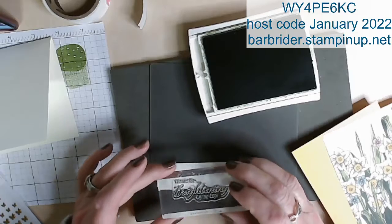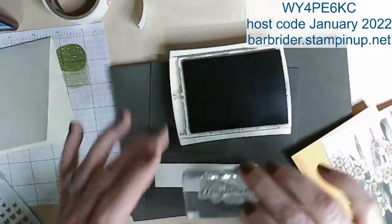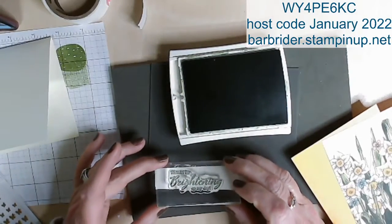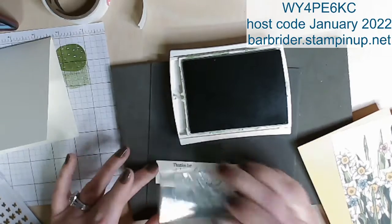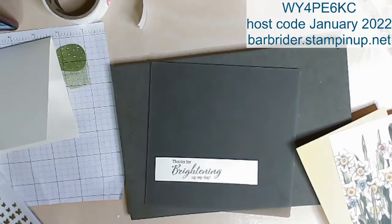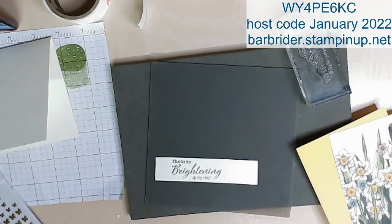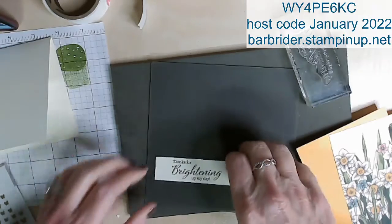All right, let's do our bright. This is, like I said, Mossy Meadow, and it's one of the colors that's in the stamp, the paper. And we are going to stamp that right there. I did good. Makes me so happy when I get it straight. All right, and then we are going to put our card together. Super easy. I was getting ahead of myself here.